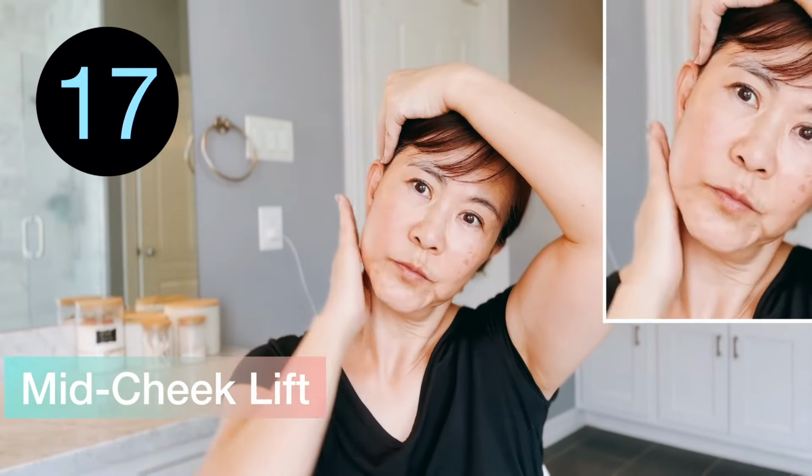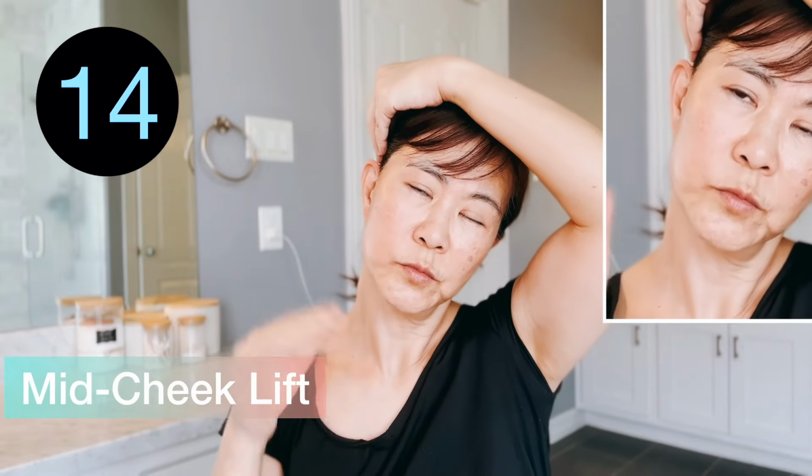Take before and after photos. In a few days, you'll see an amazing difference.